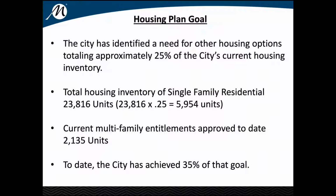It helps you guide when you plan and look at it, especially since we've got general plan updates coming. We're talking about master transportation plans, so that's all really good stuff. But more importantly, it shows how the two applications before you this night help us move forward to reaching that goal.